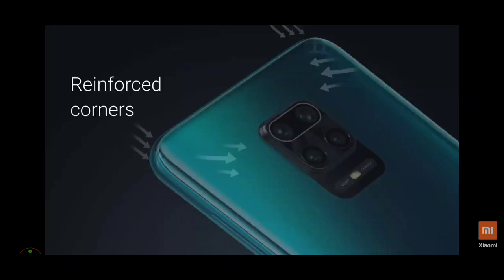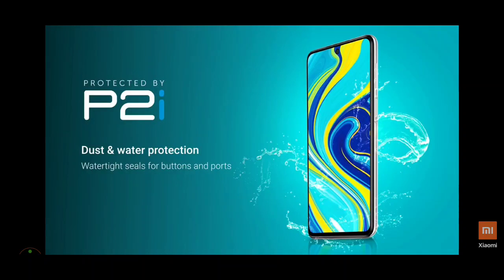Not just this, in case you drop the phone, it also comes with reinforced corners on all four sides so that it does not cause damage to your device. And they also come with P2i coating, which makes these devices splash proof.